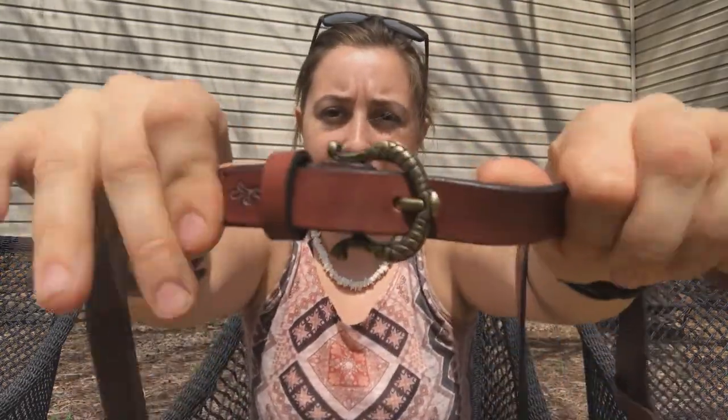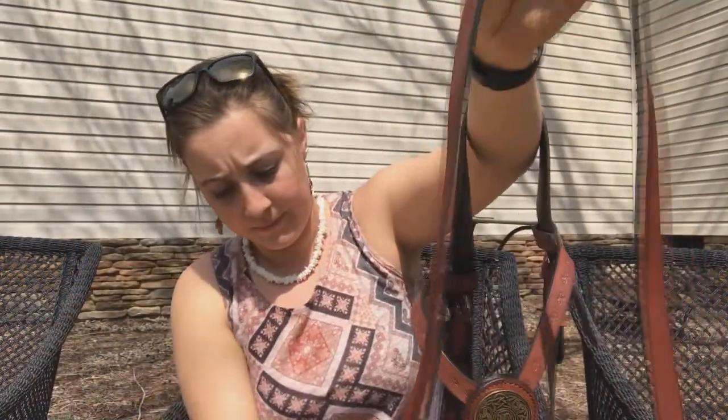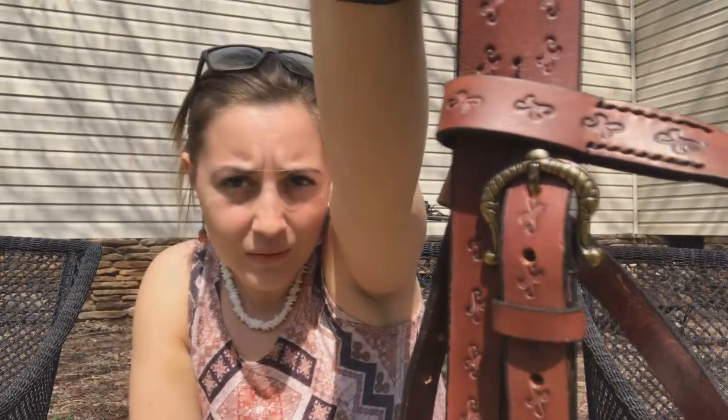Now this is on the reins. Look at these buckles. My dogs are in the background. That's the kind of buckle that's on all of this. Every part of it. You can see right there. Hopefully that's focusing.